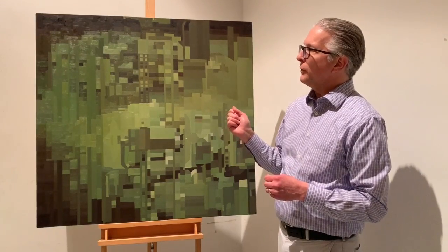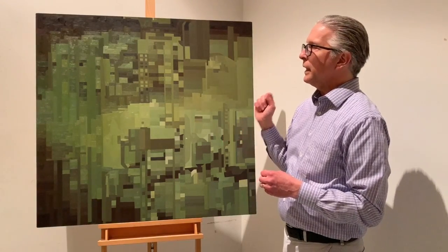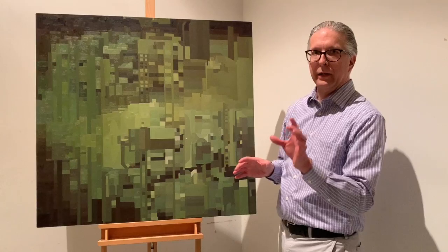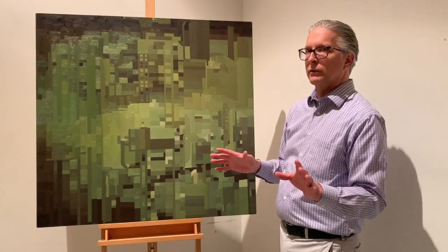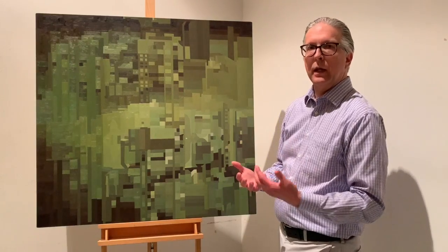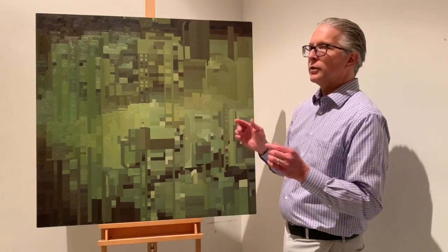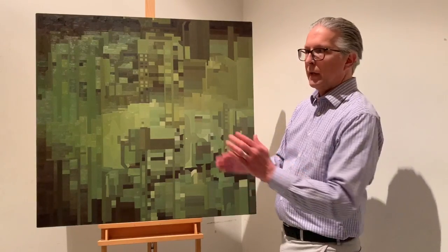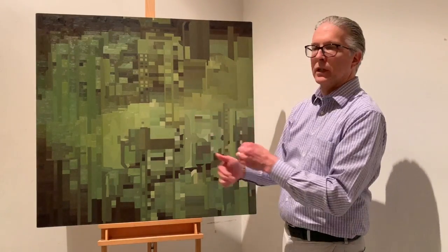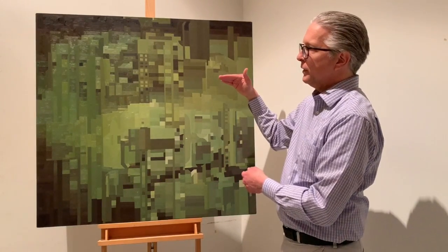What's really interesting about the way that Alex worked to create this painting is that he was inspired directly by two different photographs that he found on the internet. These were two photographs that didn't really have any special meaning to him. He just liked some parts of one photograph and some parts of another. So he took the shapes and the lines from one photograph and used those here. And then he took the colors and the values from the other photograph and put them in here.